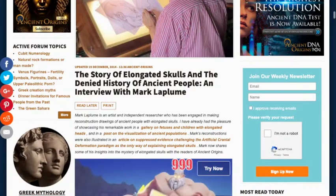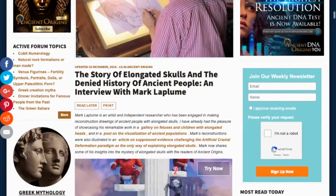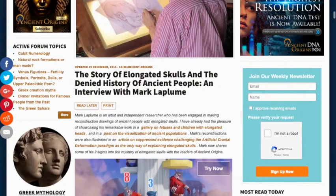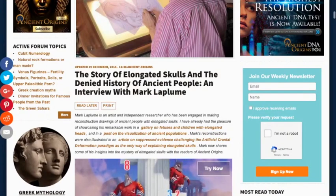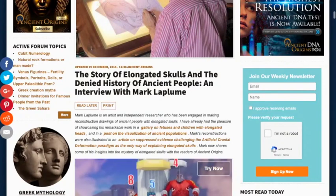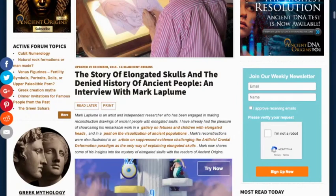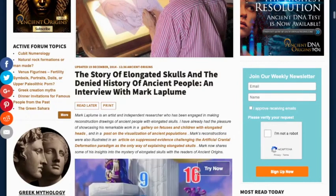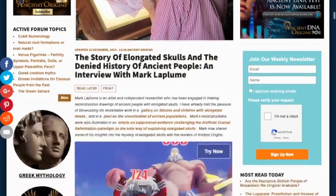And in a post on visualization of ancient populations, Mark's reconstructions were also illustrated in an article on suppressed evidence challenging the artificial cranial deformation paradigm as the only way of explaining elongated skulls. Mark now shares some of his insights into the mystery of elongated skulls with the researchers of Ancient Origins.